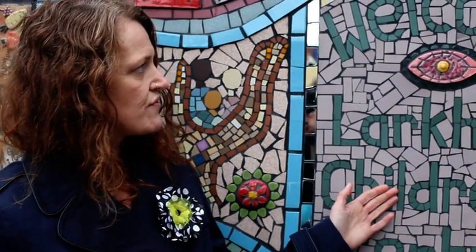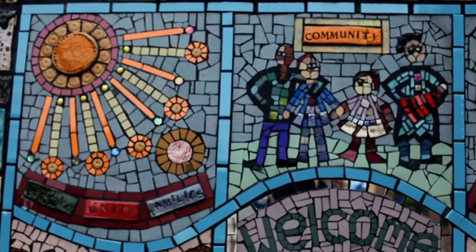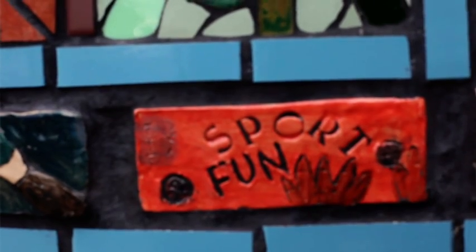Here we have the mosaic for the Larkhall Children's Centre. This is a local project at Stockwell Studios. Our premises are just around the corner. People talk about this mosaic because it depicts the life of the families that use this children's centre, and it was also about aspirations and dreams. So some of the images, for example, are about what they use the centre for.